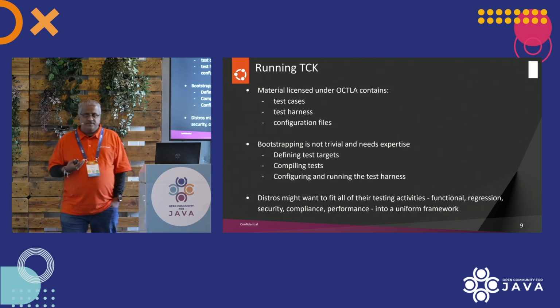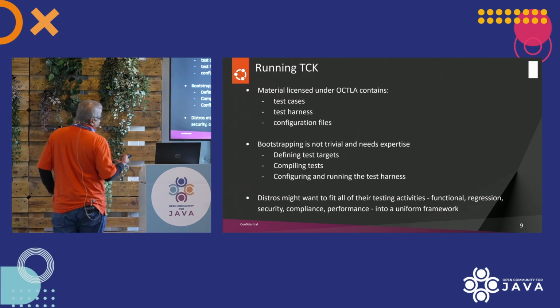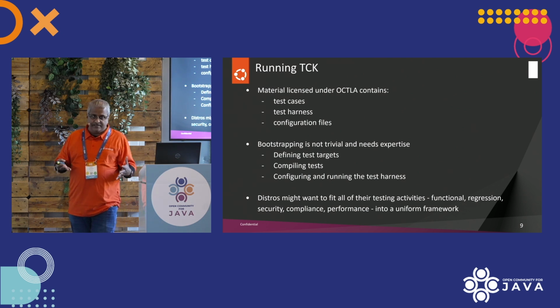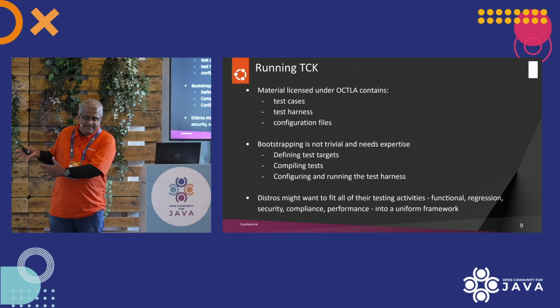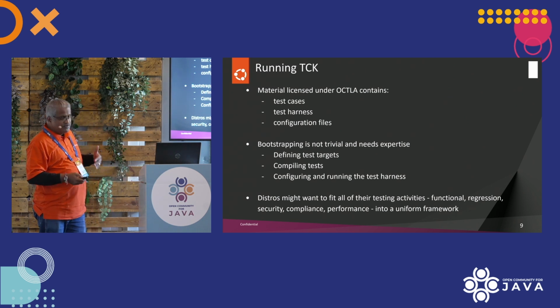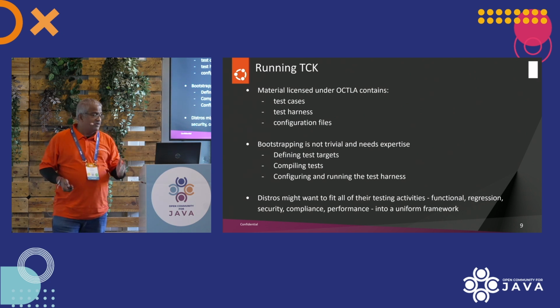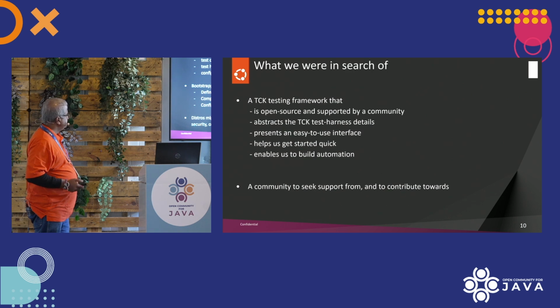For a distro like ours, where our platform coverage is quite broad, we want to fit all of our testing activities in a particular framework at least. We cannot have our functional testing run in a separate way or our regression testing run in a separate way. And so that is why it is also important to have a framework which can be easily repeated across hardware, no matter where you are running it, when you are running it. And that was another key consideration while starting to build our TCK testing.